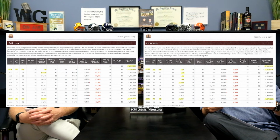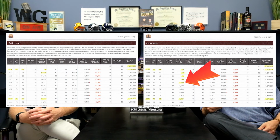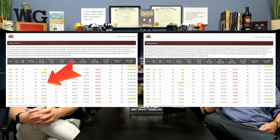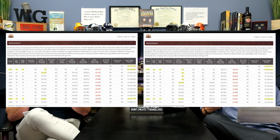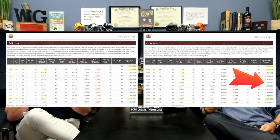$1,257,000. And when they do file for Social Security in the year 2030, and they're both 70 years old, their benefit now is $5,000. Okay, I like that. Compared to $4,213. But look at the size of their nest egg in both of those compared. So instead of having $1,407,000, they've only got $1,231,000. Okay, let's see how this decision plays out.